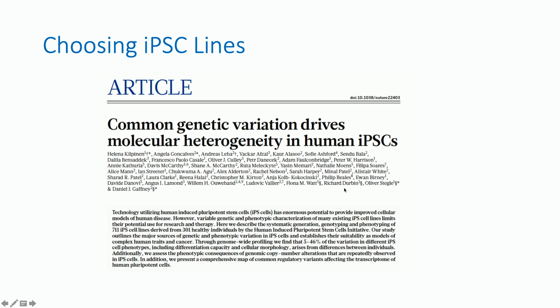And I wanted to put this paper here. This was a really beautiful paper that was published a few years ago, around the pandemic, that looks at common genetic variation that drives molecular heterogeneity in human iPS cells. And also, as part of this work, they showed heterogeneity in differentiation.